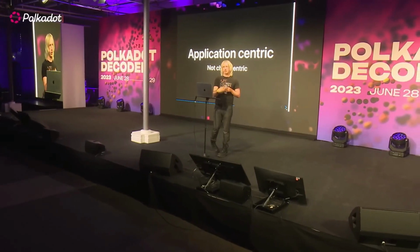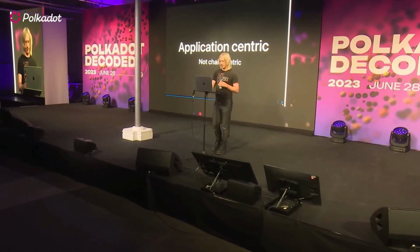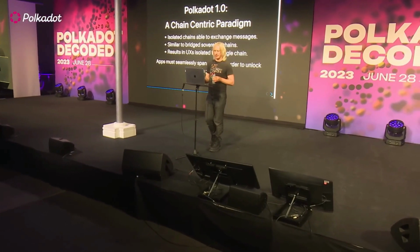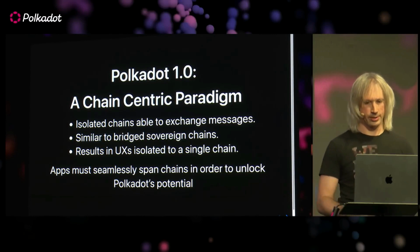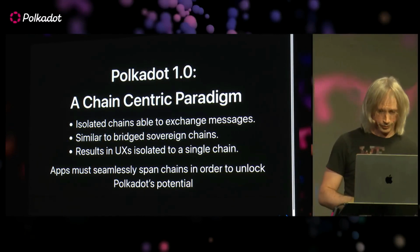The next thing I want to talk about, which is in the same vein, it's still sort of trying to move away from chain centricity, is turning Polkadot into something that is more application centric. So Polkadot 1, it was a very chain-centric paradigm. The idea was that there were isolated chains, these parachains. They're able to exchange messages with each other. They can talk to each other.